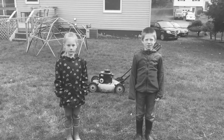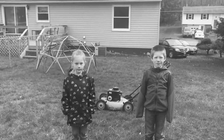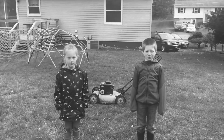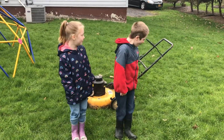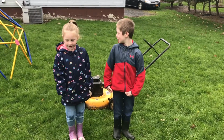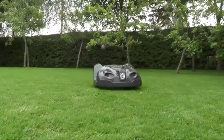Let's bring both kids back and give them some good news. Did you know that there is a better way to keep your lawn looking nice? Really? How? Well, let me show you. Wow! Holy cow! Look over there, kids. See that, Ireland? No more manual mowing.